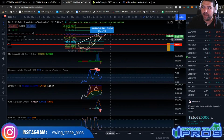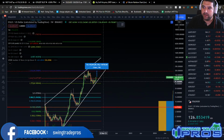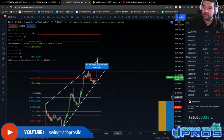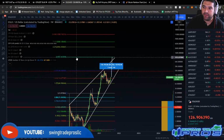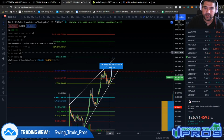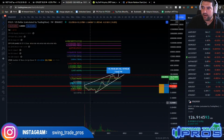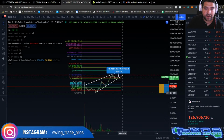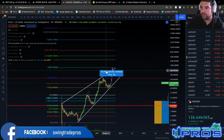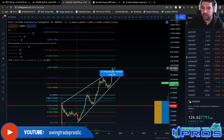Just be patient, okay? I think we're going to see another major leg up on this asset. Another major leg up, maybe all the way up to $1,000. That's the next major fib extension, right? Once you break the all-time high, you got nothing up here, right? Straight up, straight down, straight up type stuff. Parabolic type stuff. But the fib extensions is how.